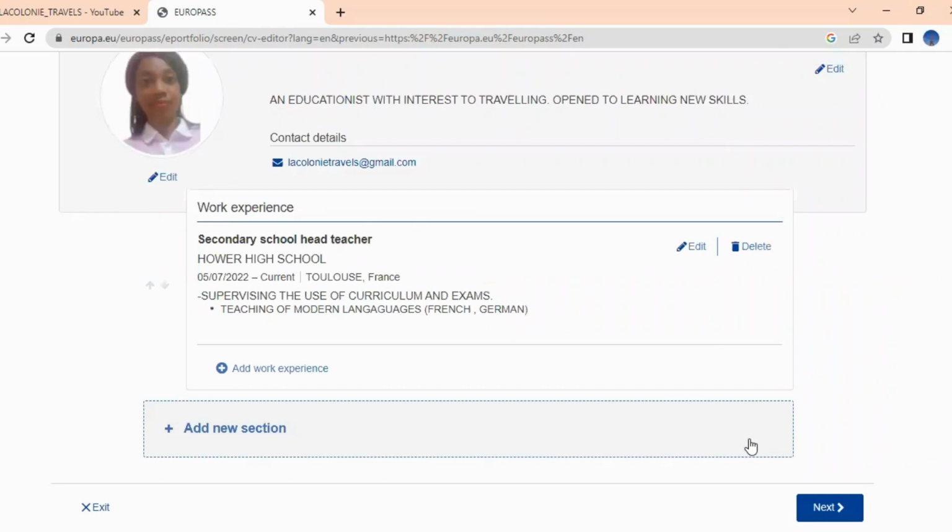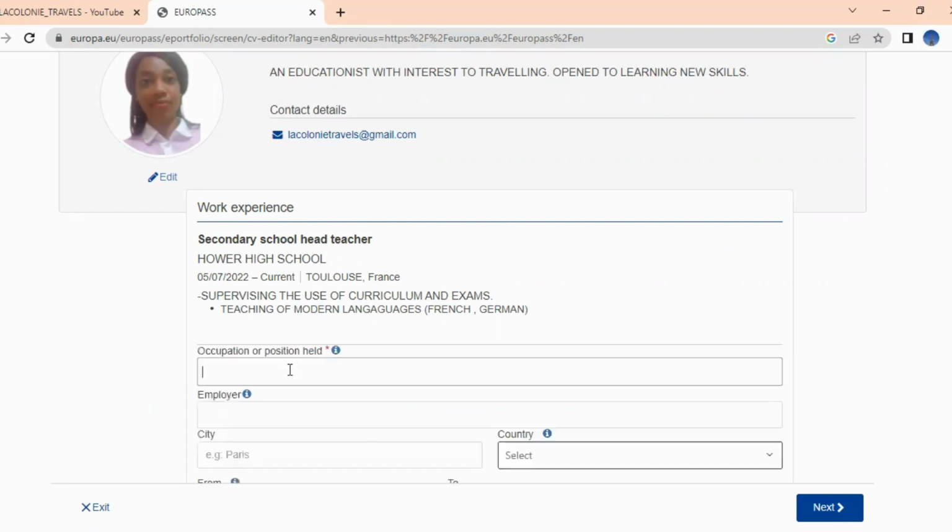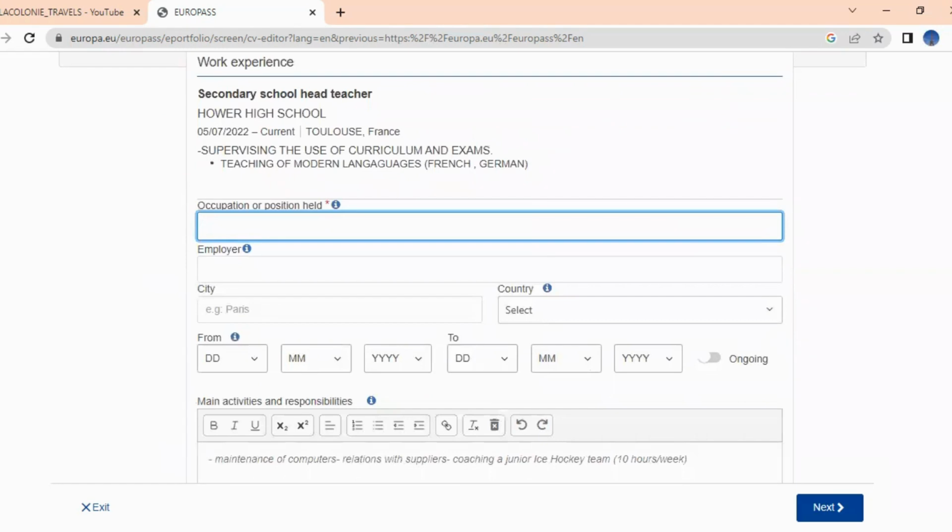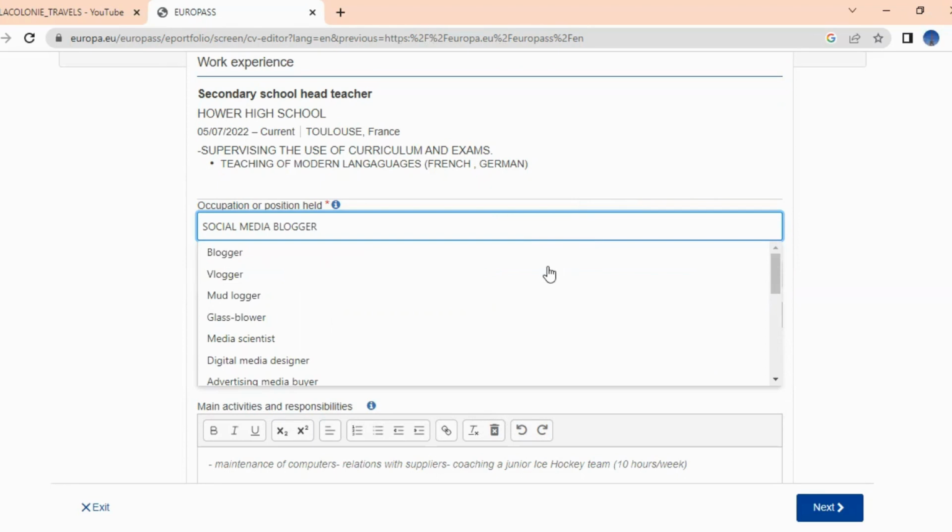So if you have more than this work experience, you can add one more, so that it makes the CV look rich. But I'm not just going to type anything false. I'm going to type my work experience. All right. So I just give an example. So it gives me the option.